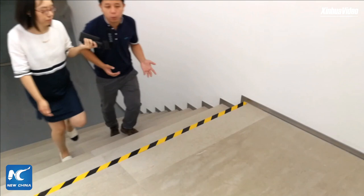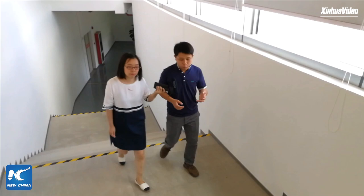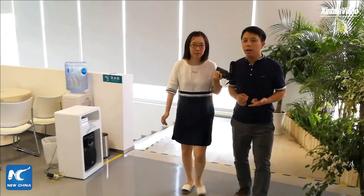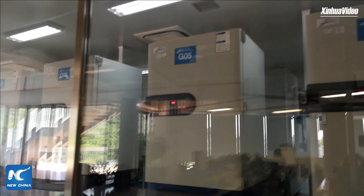First of all, all the platforms of the China National Gene Bank. We've already seen the database. As we mentioned, we have three repositories. We've seen two of them, the sample repository and the database, and the final one is the Living Biobank. For the Living Biobank, we would like to store different kinds of living samples.